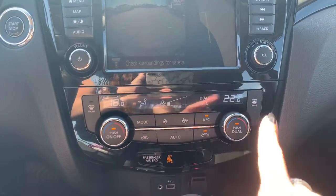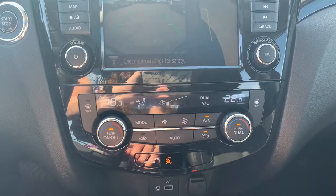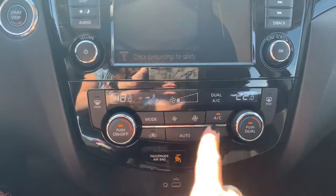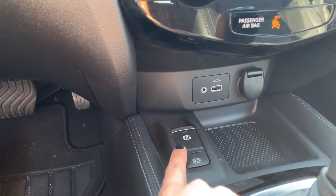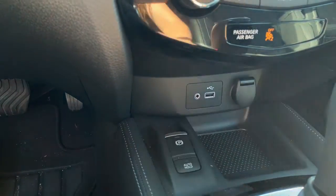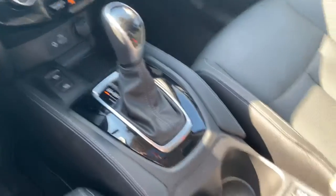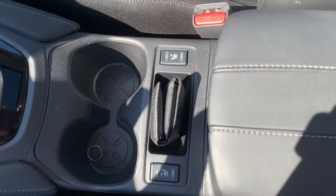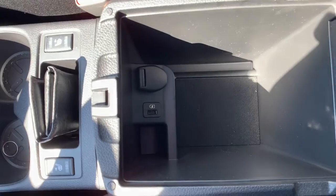You've got dual zone climate control. As you can see, you can have different temperatures on each side of the vehicle, or you can just sync them up to the same one. All your other heating and air control settings down there. You've got your electronic parking brake right here, auxiliary port, USB port, and then a 12 volt right here as well. There's heated seats in this vehicle, the front seats, high and low setting, and then a perfect little compartment for a wallet, as you can see. Nice spacious center console with another USB port and a 12 volt there as well.